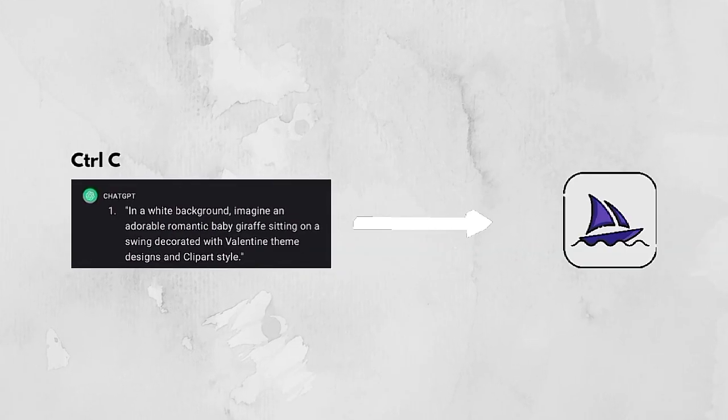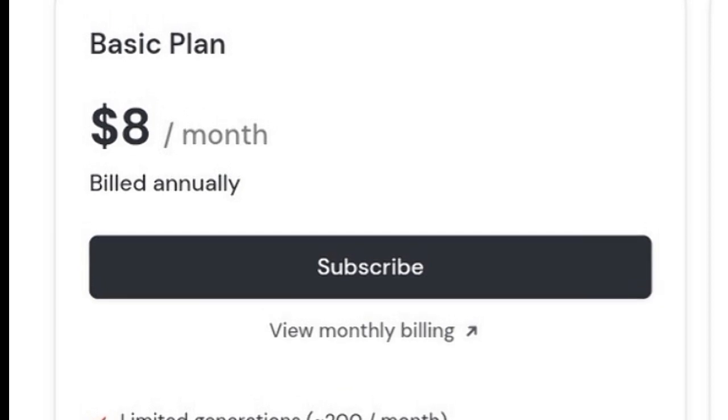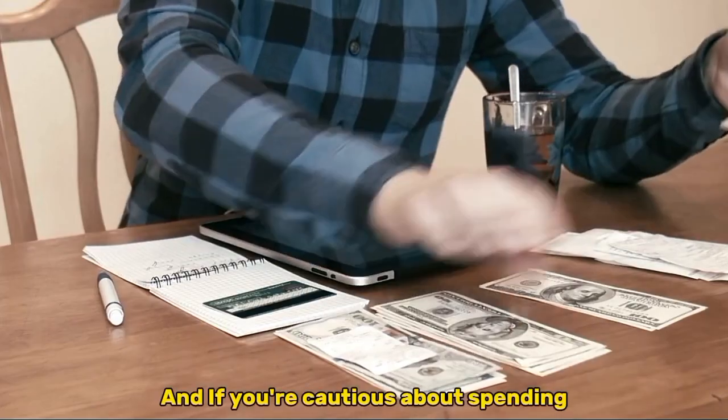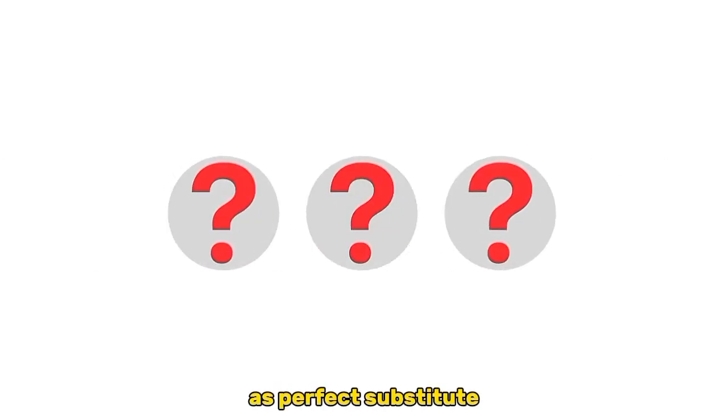Now, the subsequent step involves copying the generated prompt into our image generation platform. While many prefer using Midjourney, this platform requires a minimum monthly payment of $8. And if you're cautious about spending before making a profit, I suggest exploring free alternatives, and I have 3 recommendations that could serve as perfect substitutes.